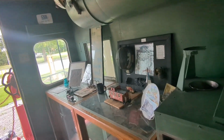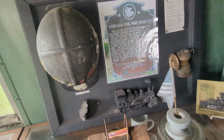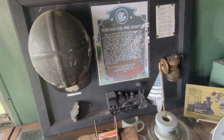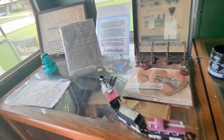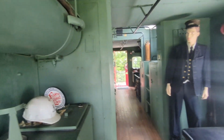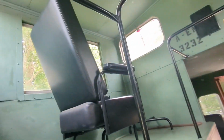Oh, my bad. Information on the Moqua coal mine disaster. That's a whole other video, I'm sure. Wow, this is again very cool that you're allowed to come in here. There's a look back through the caboose. Another place probably where you sat or lay down to get a nap or your full night's sleep. One last look going through.